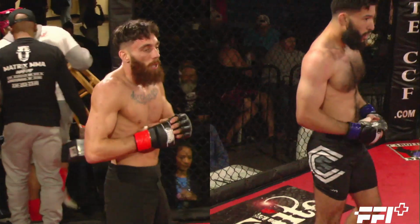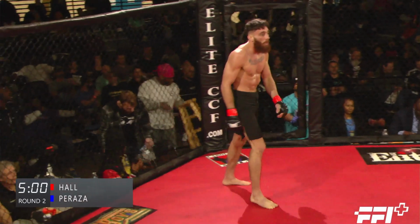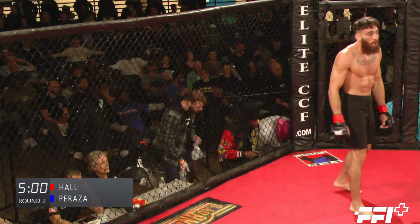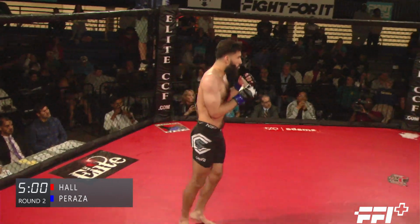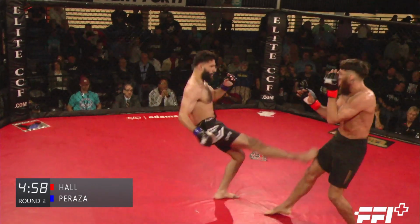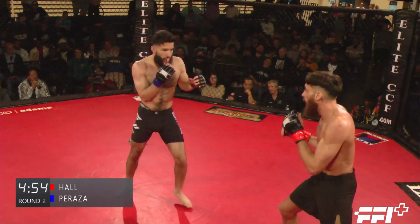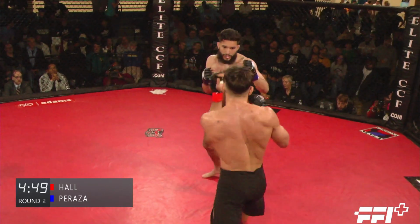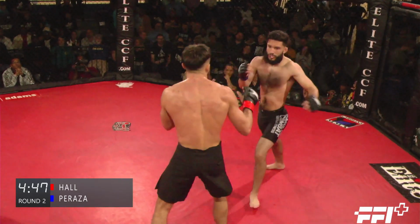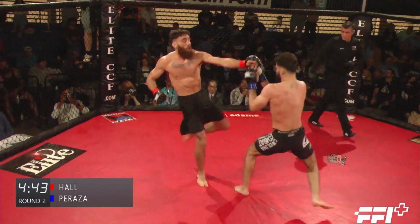He's decided what the two men are going to do. He got very busy early on. Lots of movement, lots of feints, lots of strikes, lots of mix-ups. And it ain't broke, so I can't imagine that he'll fix it. Kevin Peraza initiating the striking exchange with a low kick that comes up short. Now Michael Hall begins stepping side to side, moving his head, milling his hands. Peraza attempting now three kicks that were short.